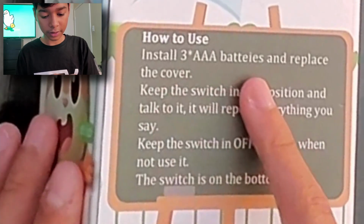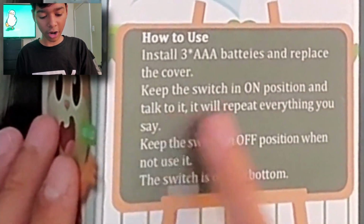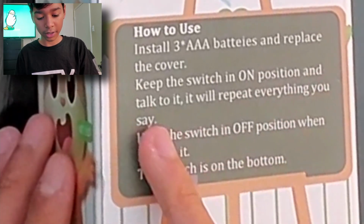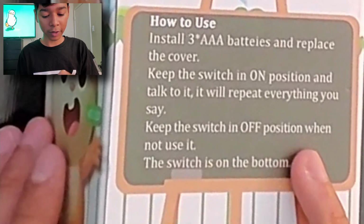How to use. Install 3 AAA batteries and replace the cover, okay? Keep the switch in on position and talk to it. It will repeat everything you say. Keep the switch in off position when not use it. The switch is on the bottom. Okay, thank God they told me that. I would have been looking for that switch everywhere in my entire life. I wouldn't have stopped looking until I died. So, good thing they told me that, because I would have been so lost.